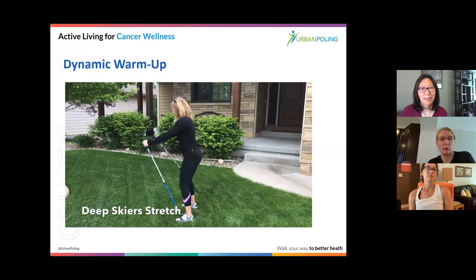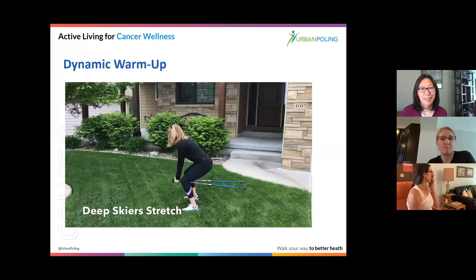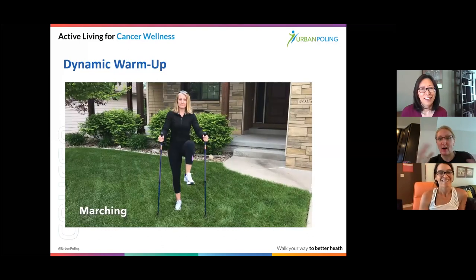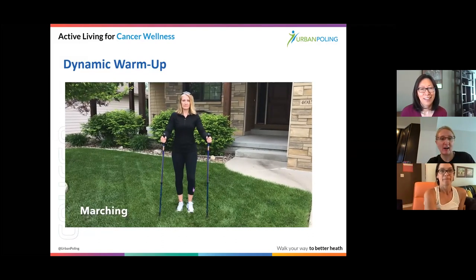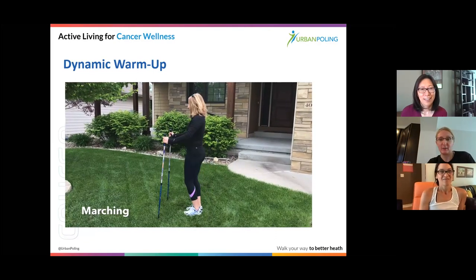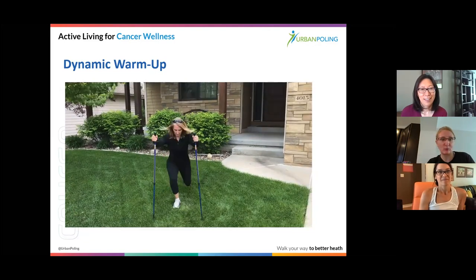And showing it just a little bit to the side so you can kind of get the technique a little bit. I think one of the times I worked with your walking group, we did a dynamic warm-up, and I think they really enjoyed it. So hopefully maybe more people are able to do some of these exercises with their poles.